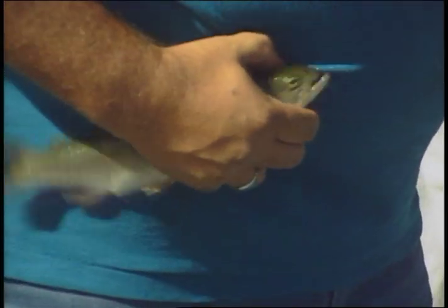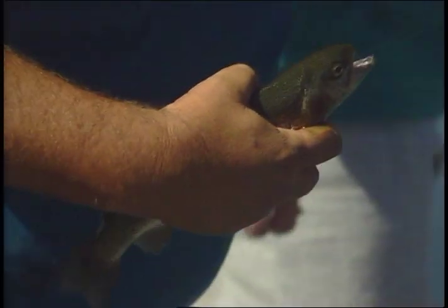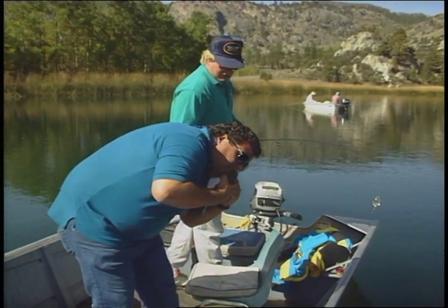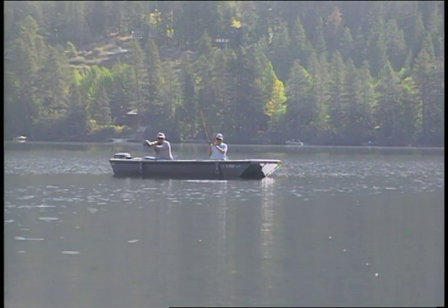Here we go. There's another line in them from previous. Yeah, it looks like somebody must have broke them off. Yeah, John's hook came right out. The hook was right on the lip. There's another leader on there. I just cut it off and it'll rest right up. All right, it's a beautiful fish. Yeah, a little male.